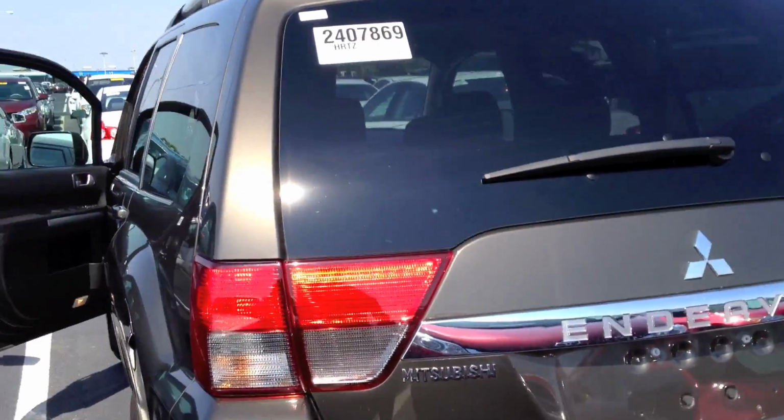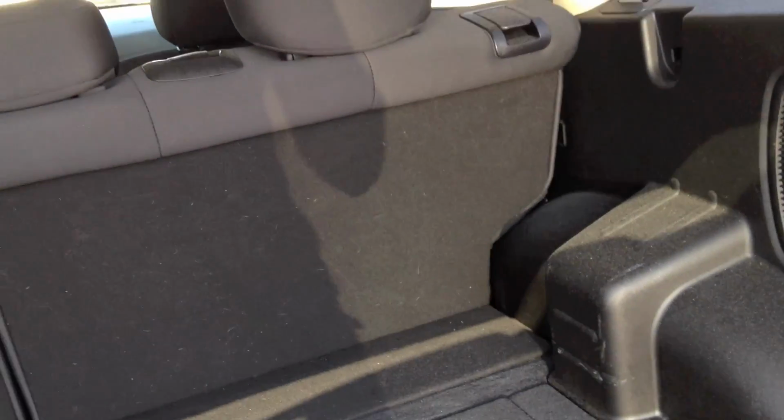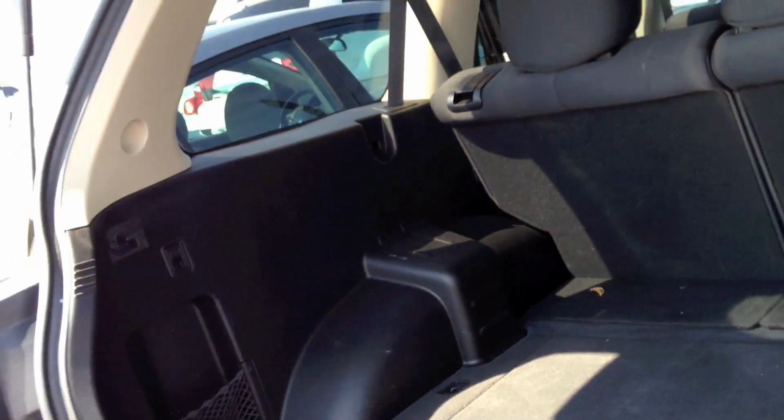This is an all-wheel drive model. You saw the little differential. Cargo area is very good, actually. It's very wide, especially once you have the seat folded down. If anything, it's one of the widest in its class, I'd say. One of them. I'm not going to say it is the widest. Spare tire. It looks like it's full size, too. Jack. That's about it back here. Nothing else more interesting to look at.